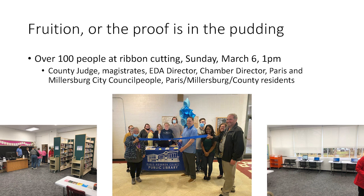So on March the 6th at 1 p.m., I had the great joy of standing in front of a bunch of people and saying, welcome to your Millersburg branch. And we had about 100 people show up. It was a rainy day. It was cold there, and I was extremely pleased. Elected officials showed up, members from the community, some of our patrons who live in Paris but were just curious showed up as well and supported us. And it was really nice.